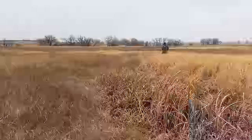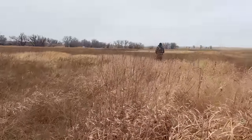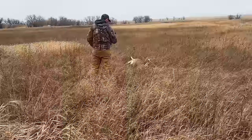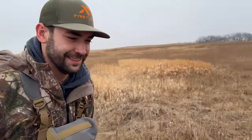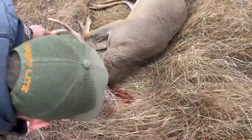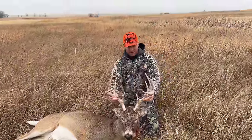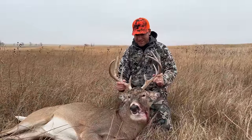Yeah, got him. Oh yeah, good deer. That's a nice deer. Look at the body on that thing. Look at the body on it, bro. It's a good deer. Let's see it real quick. Neck shot. Buck, huh? Good whitetail. How about that muley whitetail combo? Doesn't get better than Nebraska, right? That's cool.